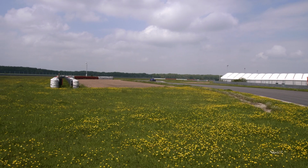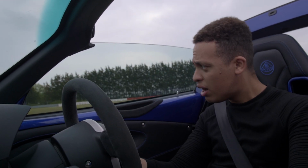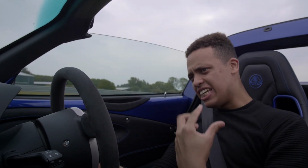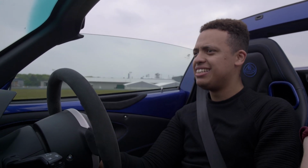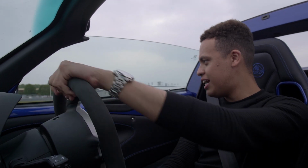One more lap, that's it, one more lap. Because we haven't really got much time and I need to drive that Exige, so, right. Yes, the steering's really good, yes, I know, to live with every day, it's not that great, but who cares? On a day like today where it's 25 degrees.